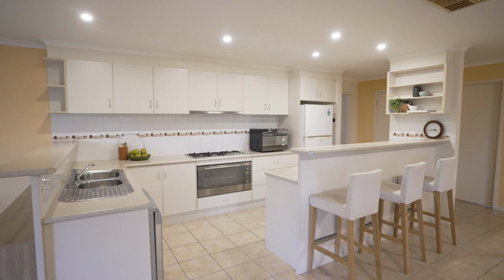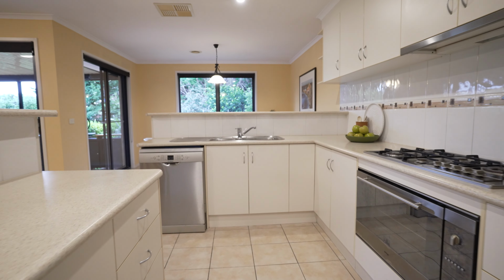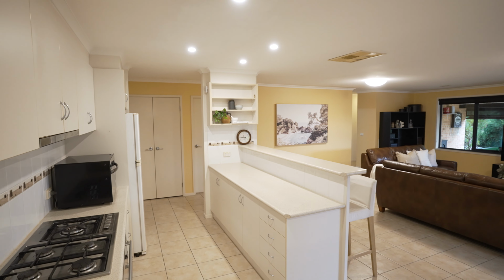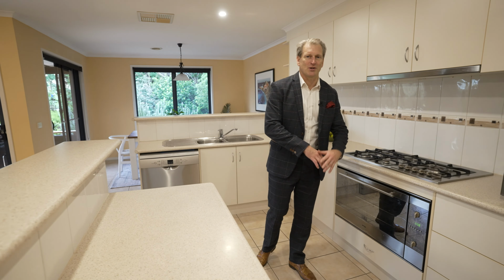And then you come through to the kitchen. So plenty of storage, lots of storage. Kitchen through here, so much space. You've got ample space to chuck a big party. Dishwasher, the usual mod cons. You've got stainless steel appliances all the way through.